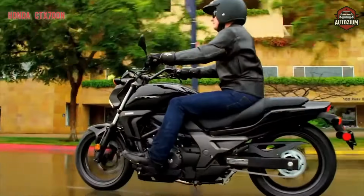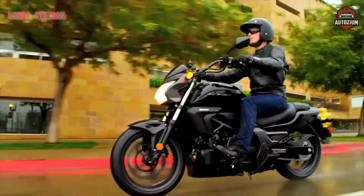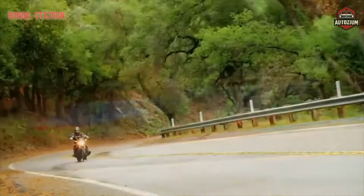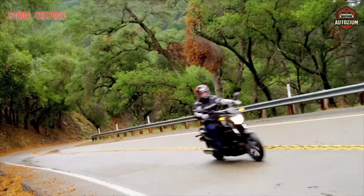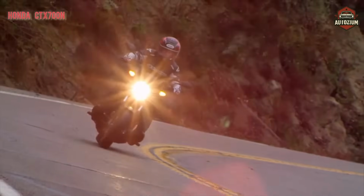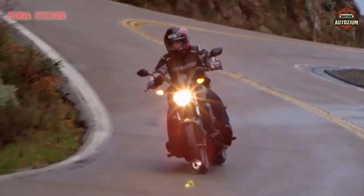But here's the secret. The CTX is actually a joy to ride. Ridiculously fuel efficient, great commuter, insanely comfortable seating position. And used ones? Selling for under $3,000 all over the place. If you want a no-stress city cruiser that sips gas and glides through traffic, don't sleep on this one.